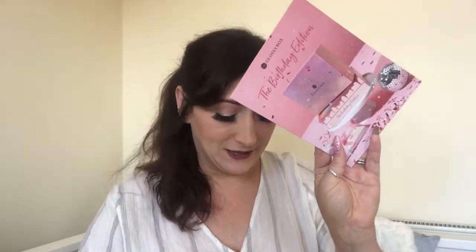I've been gagging to open and play about with the things in this box, but I've kept off until I've done the unboxing video. So as always, look at the inside. It's too cute. And then the paper is all pink, and it's amazing, and I love it. So right, here we go. The first thing that you come to is the leaflet, the birthday edition Glossybox. How cool is that? So let's have a look.